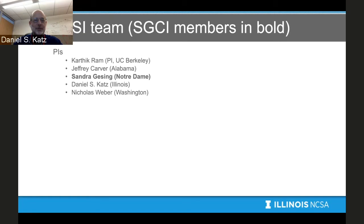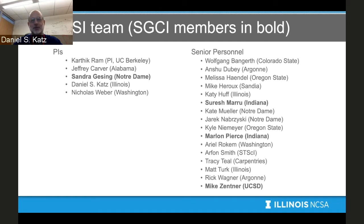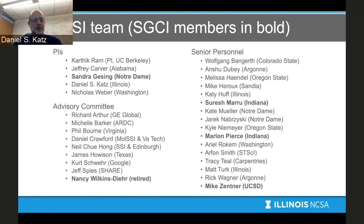The team itself, as I mentioned, has 5 PIs. I'm going to put Science Gateway folks in bold, so that's Sandra in this case. We have a bunch of senior personnel that includes Suresh and Marlon and Mike. And then we also have an advisory committee that includes Nancy, who I guess is still a SGCI person, although retired, but certainly still interested.